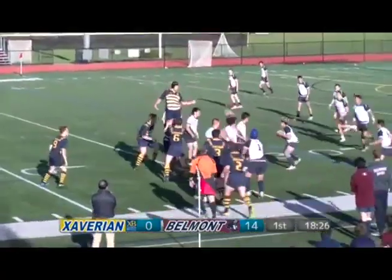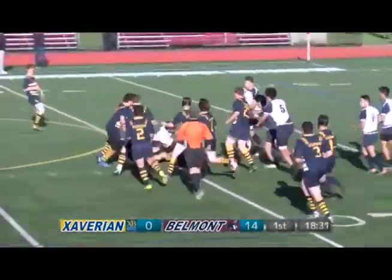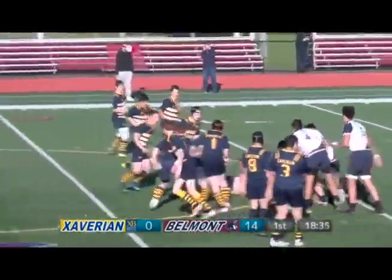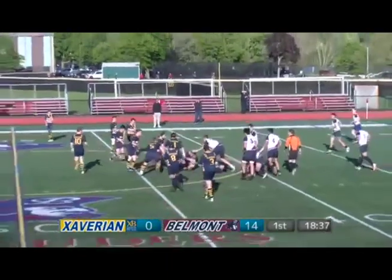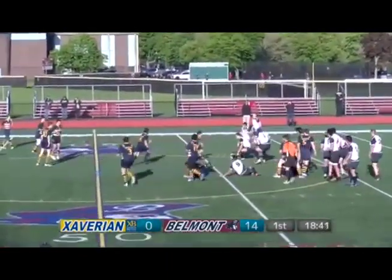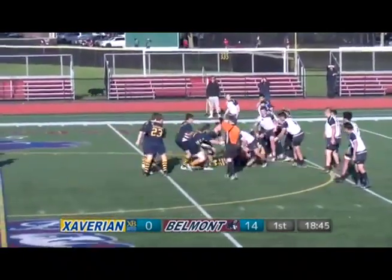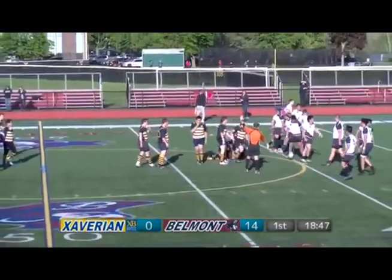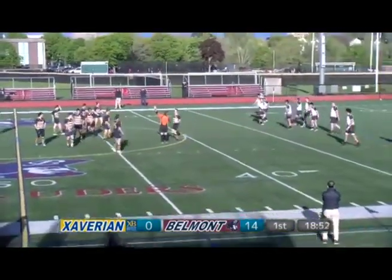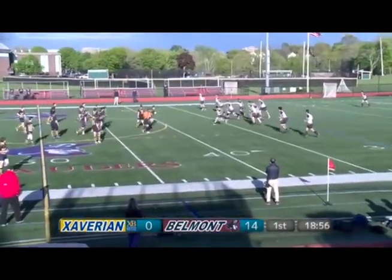Last 4 or 5 minutes, except Belmont wins the scrum, defensive, and Mo takes it hard, finds some space out to midfield. Pick and go. And Belmont unfortunately loses possession. Offsides. Offsides. So we'll have another penalty. A lot of penalties. And the tap and go.